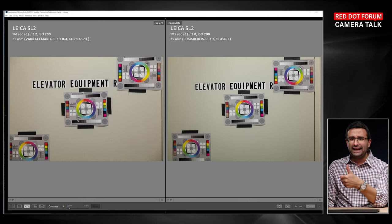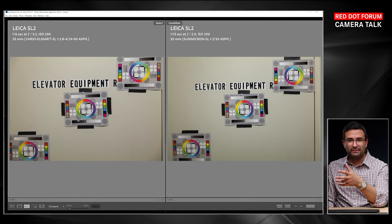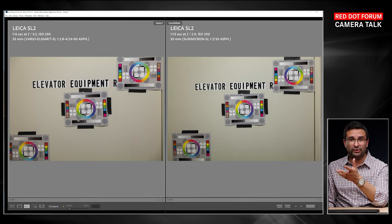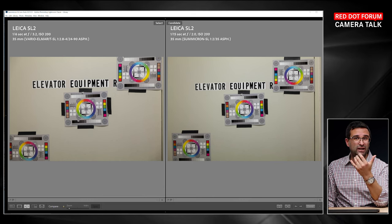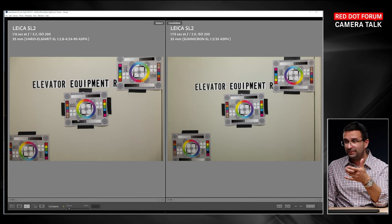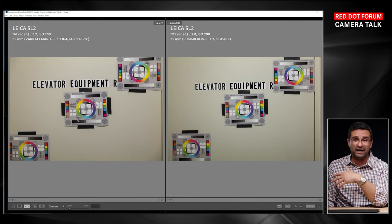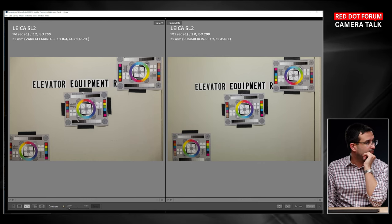But if you're doing landscape or if you're stopping down all the time, and you have a 24-90, you're not going to gain anything from the new Summicrons, because if you don't care about the weight and you don't care about the maximum aperture, you're going to get a higher level of performance from the 24-90, sure, and a higher level of flexibility, of course, because it's a zoom.